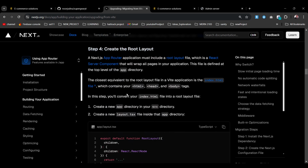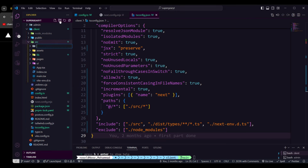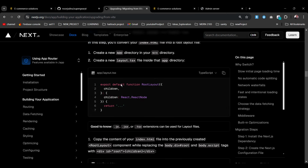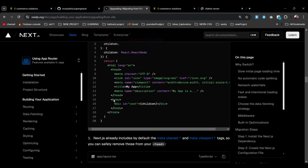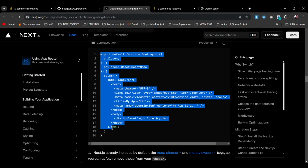Create the root layout. So we need to create a layout file, right? The layout should be in an app directory. So within the src folder, I'm going to create a directory called app, and within that directory I'm going to create a layout.tsx. So now let's roll back here. I'm going to just grab those, or you can see it will give more properties, so that will be my root layout.